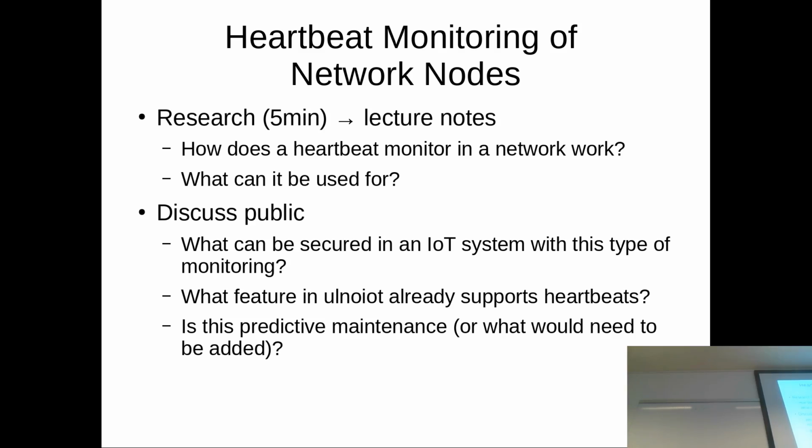Actually, you were very close with your network example. So try to apply what you just did and look if we could use that to monitor our Internet of Things network here. Any idea? It's not really predictive, but if you monitor every node and see that one failed, then you know that you need to do some maintenance there. Exactly. So it's maybe not predictive, or maybe you can see, okay, if one thing fails, there probably others will fail too, then it becomes predictive. But it's a first step to doing maintenance and predictive maintenance.